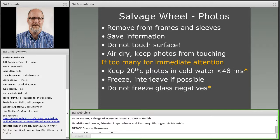Freezing is a good solution for almost all photographs, so when you're at that scale where you don't have time to triage to find the things that you're the most worried about, freezing can be a good solution. You may just have to accept that you have some types of photographs, like those wet plate negatives, that really can't withstand it, but they're very unusual. You'll probably know that you have them, and hopefully you've taken measures to prevent them from being damaged. So that's a big run through of some very basic things.